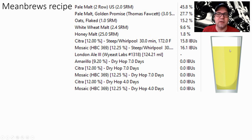Very light colored beer. This is the graphic from BeerSmith that shows the color of this beer, right where I want it to be. For hop additions, we're going to add 2 hop additions at Whirlpool, Citra and Mosaic. We're going to add right around 0.55 ounces per gallon or 4.12 grams per liter of each. And we're going to do a hop stand of 30 minutes at 172 Fahrenheit. It says they're going to contribute right around 30 IBUs to this beer.